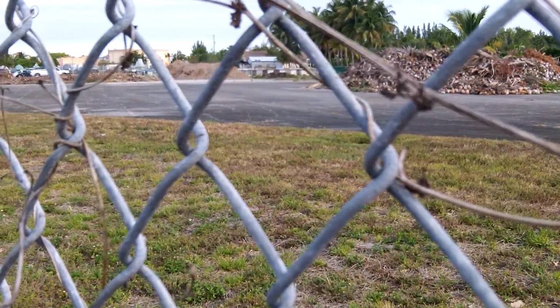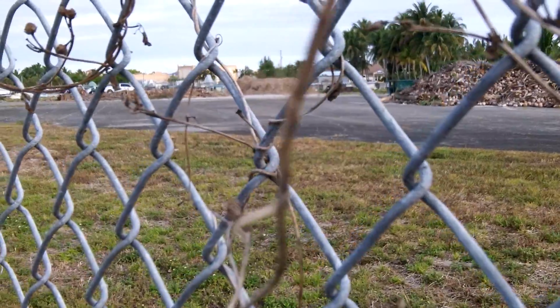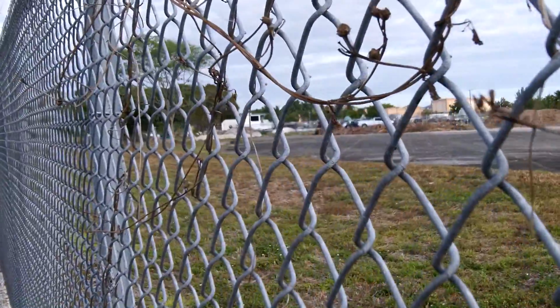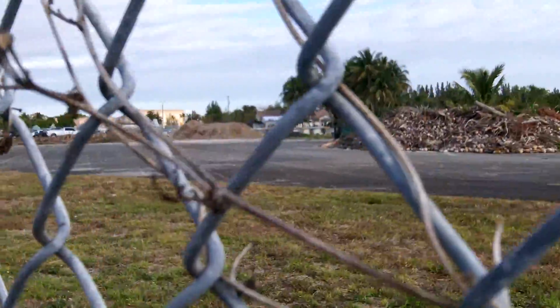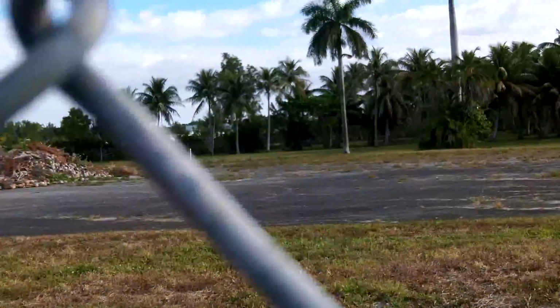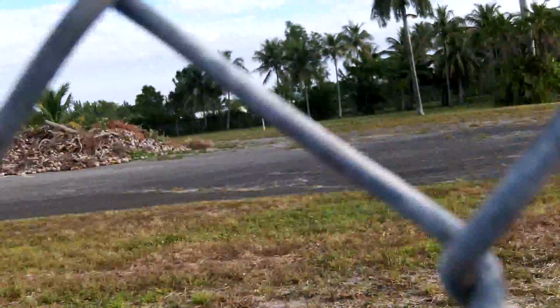Again, there's some more dirt mounds there. Looks like some dry material there that they have piled up. This is a research area. I think it's the University of Florida. I'm not sure, I think it is. They've got some vehicles parked in there, and they're partnered up with the state. So just trying to scope out the area, see what's here.